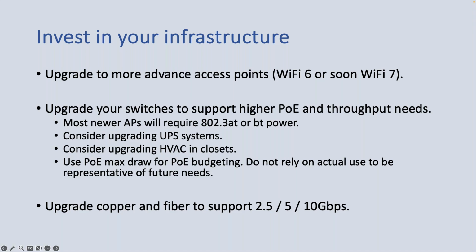Also, when you're looking at the PoE, you need to look at the max draw for that AP, not what the current actual use is, because actual use might be very low compared to what happens during an upgrade or what could happen with a future firmware update. And we've seen that with many different brands. Today, it may only use 6 watts. We issue a firmware update, it spikes up to say 10 watts, and then it holds there, or maybe it backs down a bit, but now it's 9 watts all the time. And so that's important to keep in mind. Whatever it's rated for is what you want to design for so that you don't get caught short.